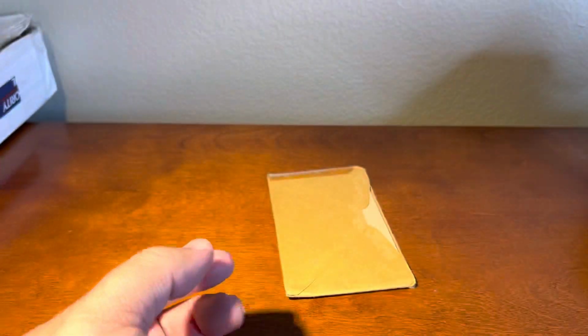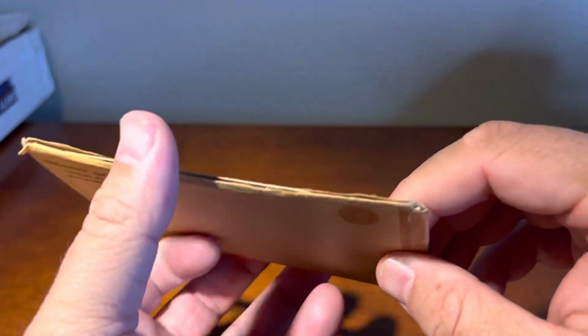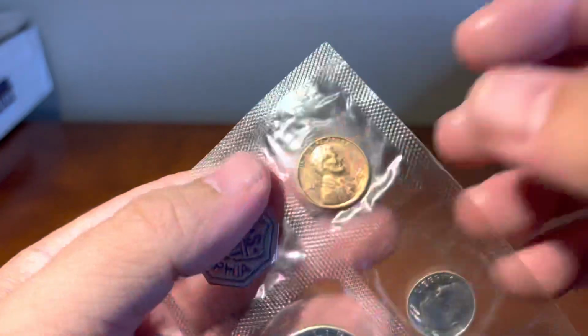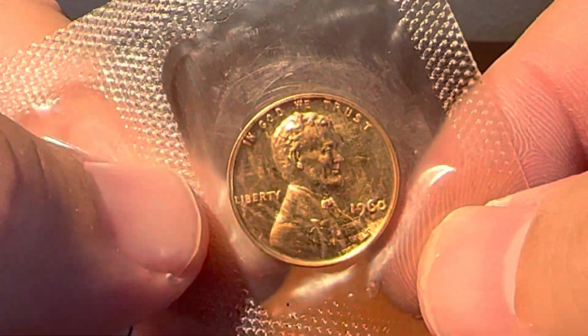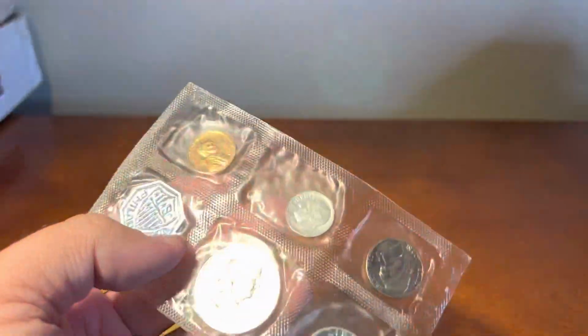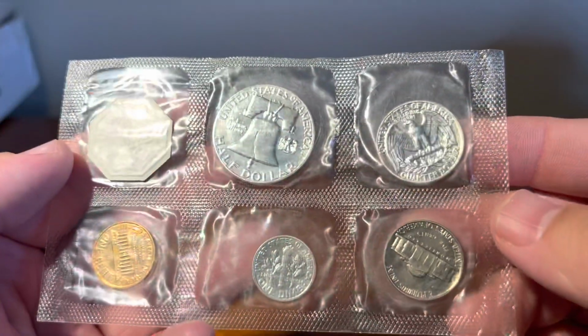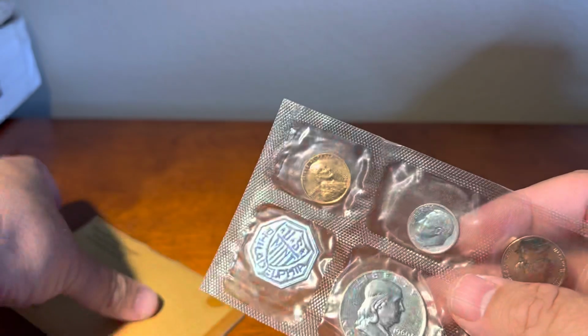All right, so for the last one, we talked about the small date. This one has a small date Lincoln. I would assume that's a Lincoln because it's not going to be on any of the other coins. And it sure is. Go ahead and take a look at that. See? So it's got the short tail on the top of the 6 there. All right. Very nice. Again, no cameo contrast, but it's always nice to see a small date Lincoln in there. That enhances the value of this particular set by about $10. It's not like it's a 70S small date, which we didn't look for.